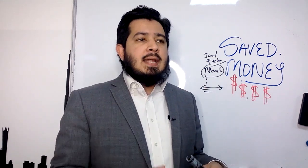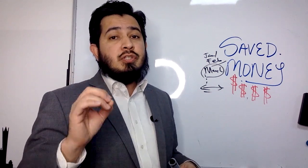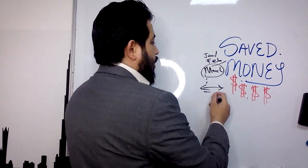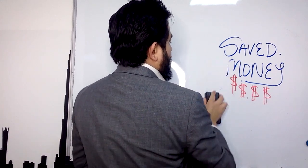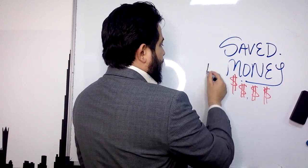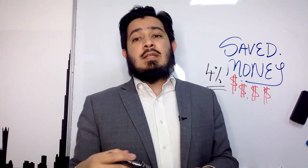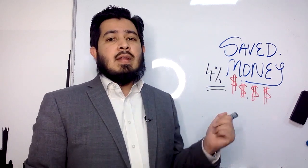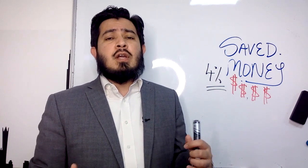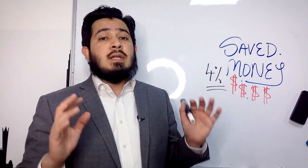You need to understand the way that transactional costs in Dubai work. There is pretty much a standard fee of 4% on almost all transactions that you pay to the Dubai Land Department on any transaction that you carry out. And it's pretty fair, it's pretty good, it's pretty decent, and there's a one-time fee, etc. It's pretty okay.